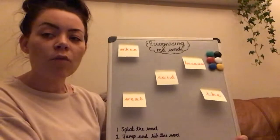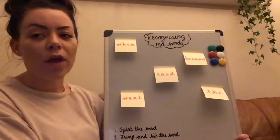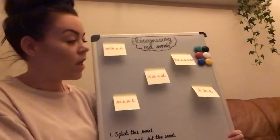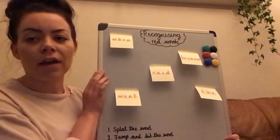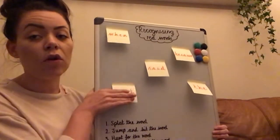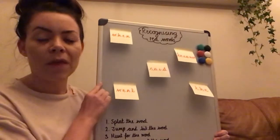Remember, you're focusing on reading and recognising the red words at first before we go on to building the red words. So all these activities I'm going to be talking to you about are all about recognising the red words. So can your child look at a word and know what it says? They've got to learn them by sight.